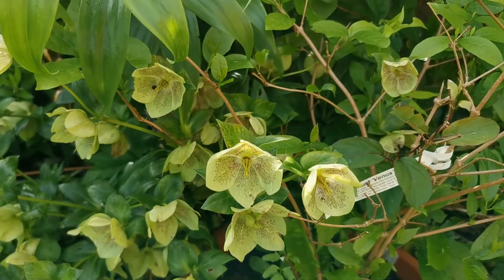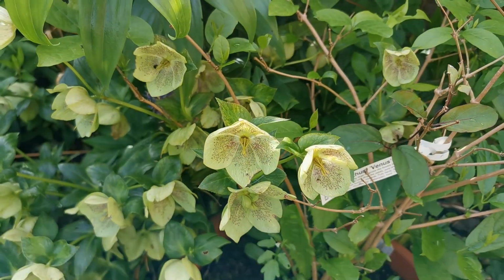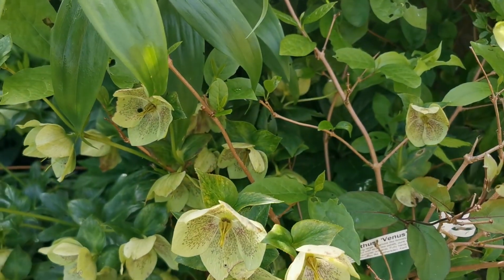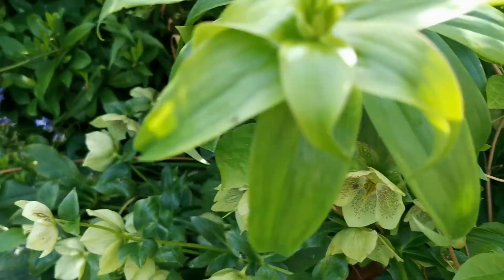The last thing I wanted to show you about this very quick look at my garden are my hellebores, still in bloom. They bloom already from late winter, and now we are in late May, and you can still see the flowers. Actually, it's a very long blooming season. Unfortunately, this in particular is not fragrant.